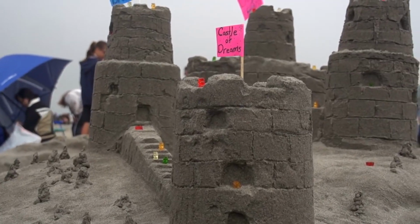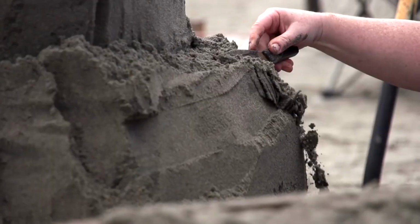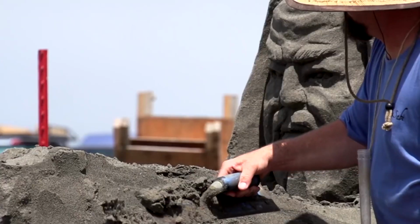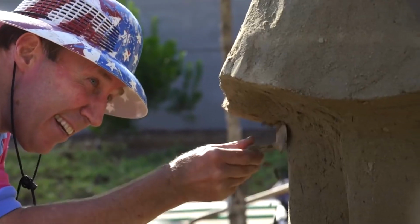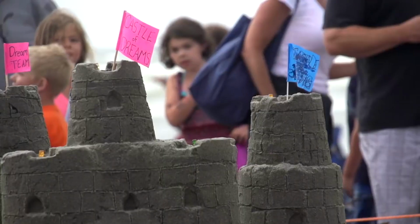In sand sculpture, you've got to know that failure is part of the program here. You got to expect it, you got to plan for it, but if you persist, it's just going to get nothing but better and more exciting for you. That's the name of the game here, just persistence. Stay with it, you'll love it.